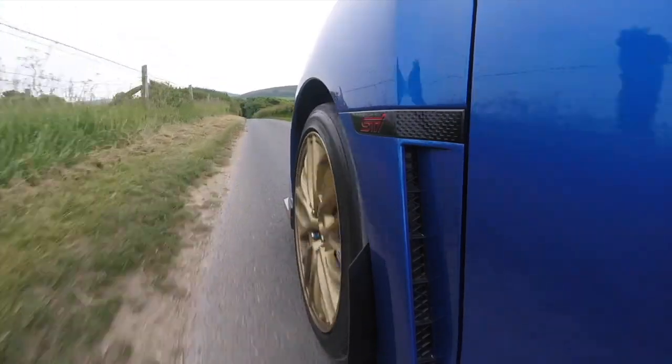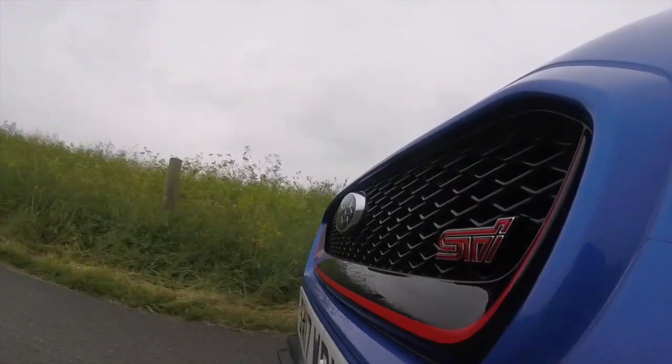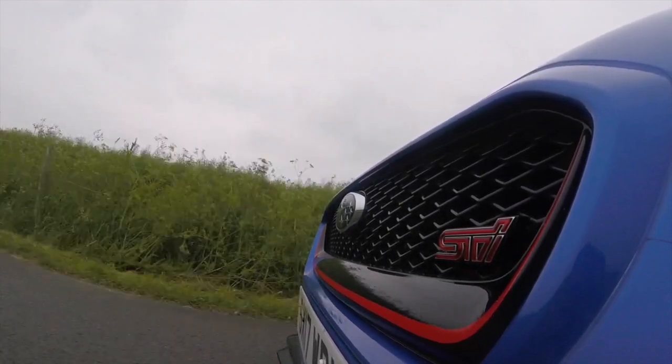This is actually an imported US exhaust system, because you can't really get them anywhere else but the US at the moment. The market over in the US for these cars is so big. Apart from Japan, of course, it's the only place you can get modified car parts for these. It does transform this into a Subaru STI because it sounds like one.